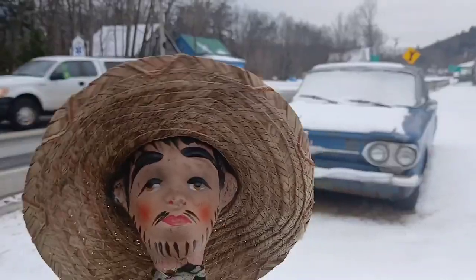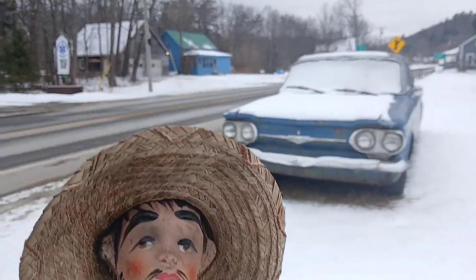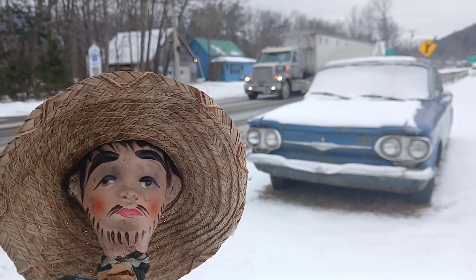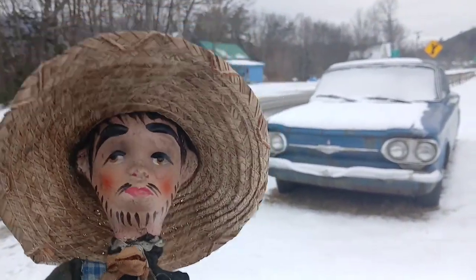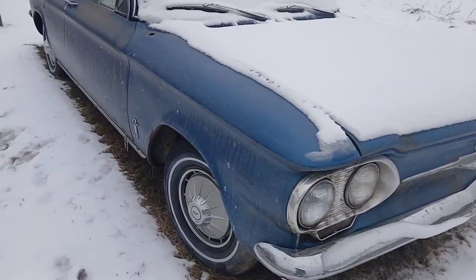Alright. Hola! How are you? We're looking at this Corvair. We're in, I think we're in Warren, New Hampshire. It's busy. Truck town. There's an old Corvair for sale here.